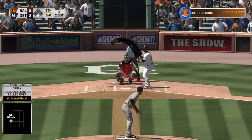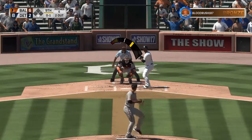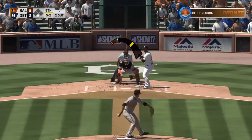Now Jean Segura standing in. He comes to the plate as the last chance for his side. 2 out here in the 9th. Swung on and missed. It's 0-1. And that's cut on and missed. So now the Tigers find themselves down to their last strike.